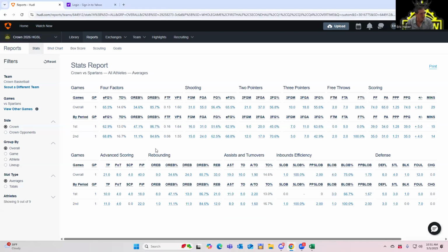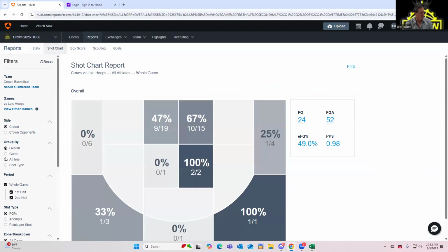These numbers, you're never losing with these numbers. I will say this. You have 65% effective field goal percentage, 14% turnover rate, which is below what we want, and offensive rebound percentage is 34%, which is above what we want. So you put all three of these together, you're never losing. And the only thing that you kind of didn't do well was get to the line. The thing that bothers me a little bit, and again, we're going to get into the details in a second, is the shot chart is not great here.